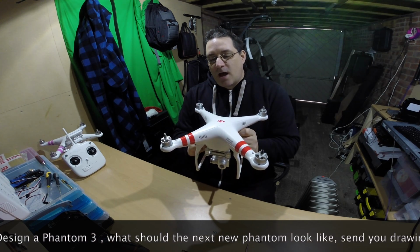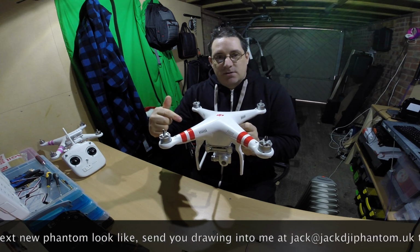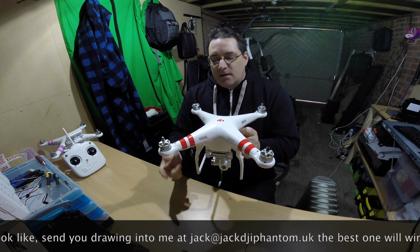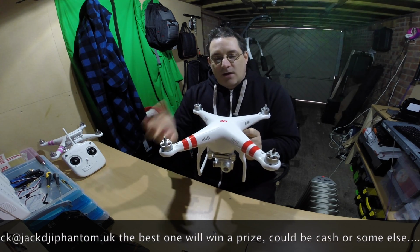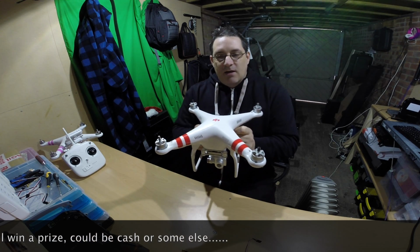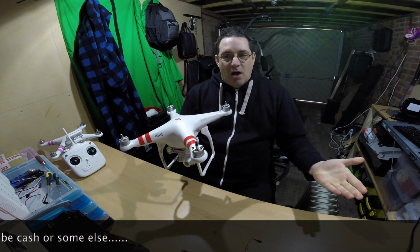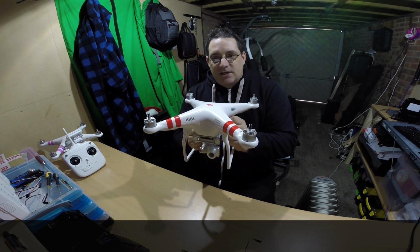So I would maybe make this body bigger, add in 2 extra motors so we get it into a hex, okay? Because at the moment the Phantom only has 4 motors, and if one fails, we're knackered. So add in 2 extra motors. That's what I would add to the Phantom 3, because when you go from one upgrade to another, there always seem to be a lot of significant changes.